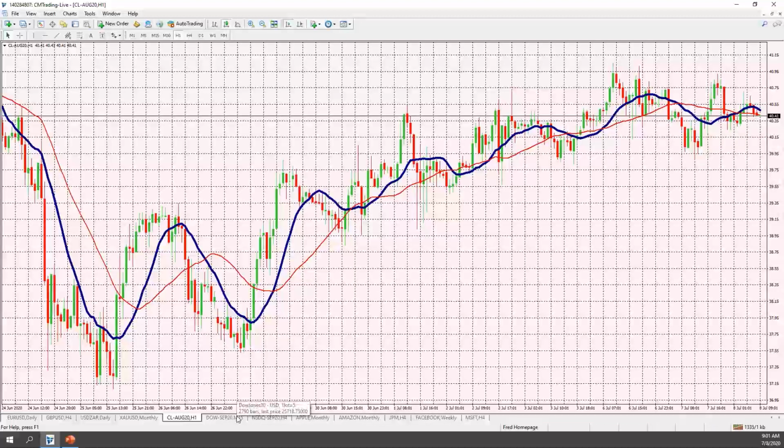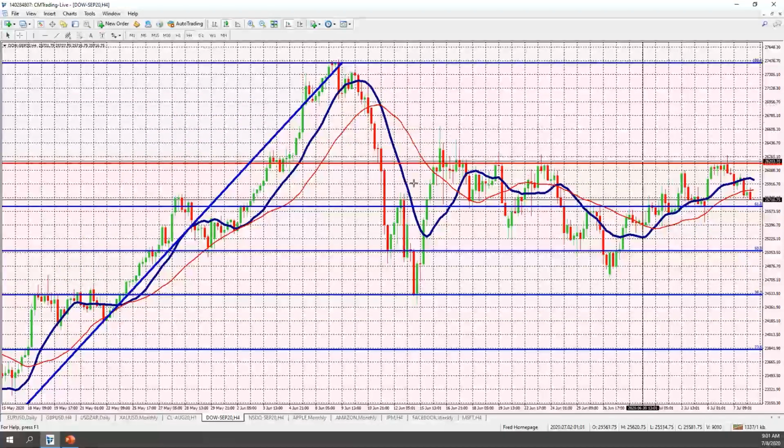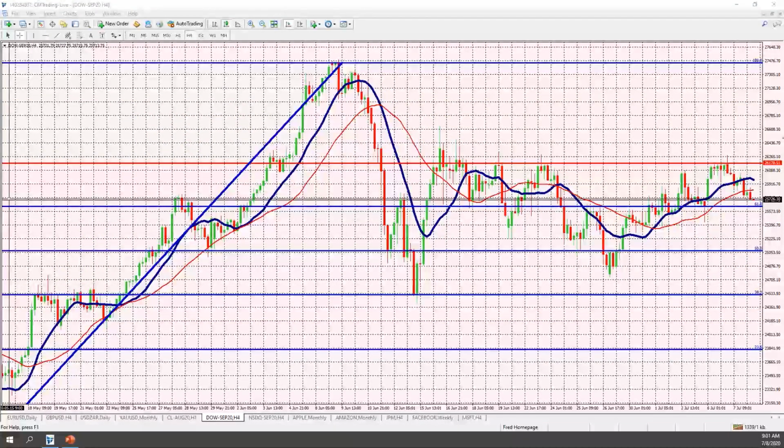Now looking at the indices, the Dow Jones sold off about 500 points. This is a bona fide resistance-ish level. This 26,100-ish level is a bona fide resistance. Every time we've hit it, we've sold off. So we're still trading within this range. Our support level is 25,600, excuse me. So something to consider going in today.